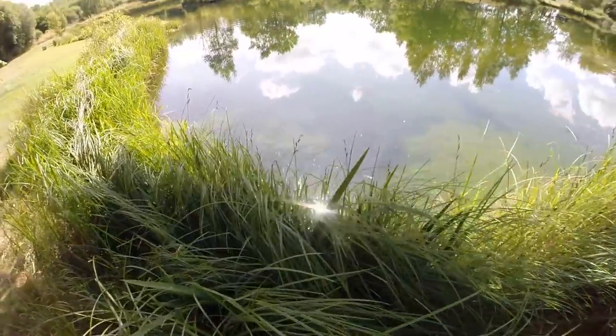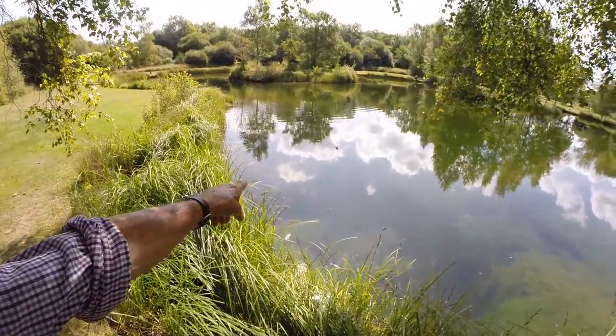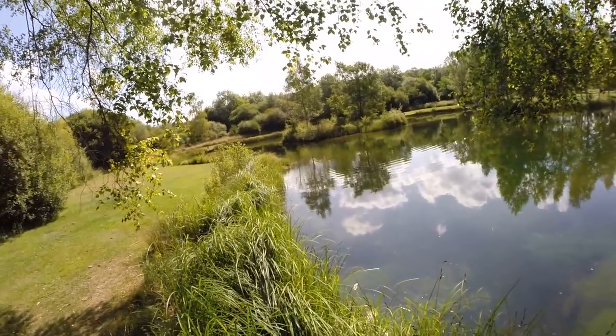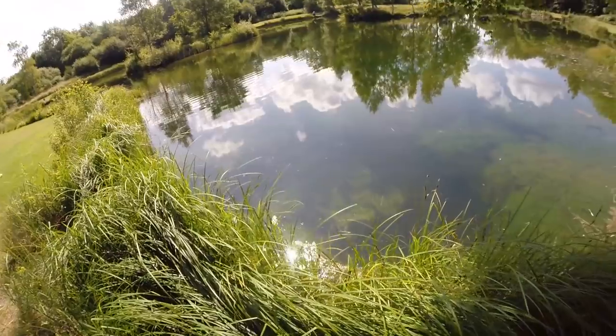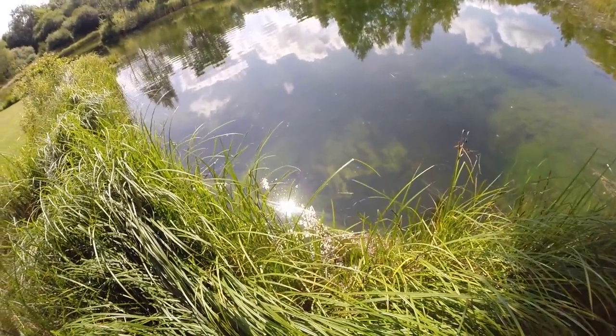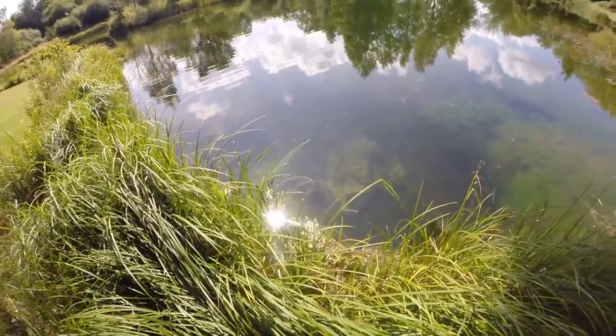I'll move around again, see if I can get over the top. And there's a secondary one over there. So this is what happens when it's very, very hot. They're going to come off the main areas here and look for the colder water. My goodness me, there's one or two 3.5 to 4 pounders down there. Look guys, I've been trout fishing for 30 years. I don't think I've seen so many trout in such a confined area.